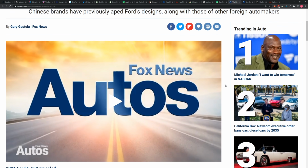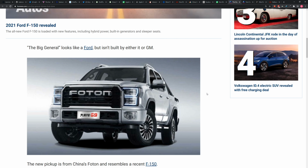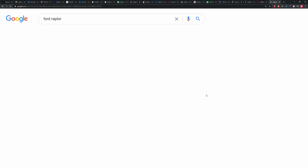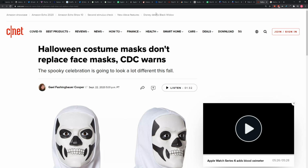Anyways, you scroll down a little bit, and what you see is there it is. It is meant to look like a Ford Raptor, I guess. Oh yeah. And they're not even trying to hide it, which is their play. It's from a company called Photon. It resembles an F-150, with Photon across the front, which looks a lot like the Ford logo on the Raptor model.